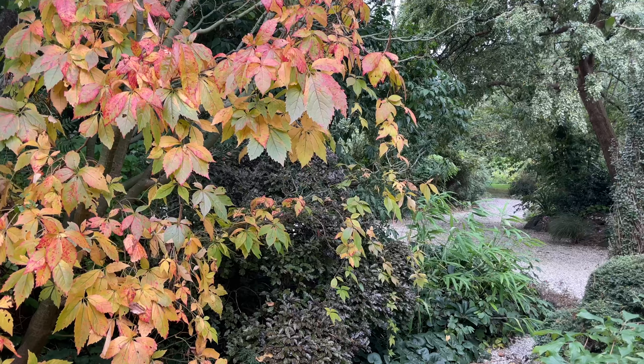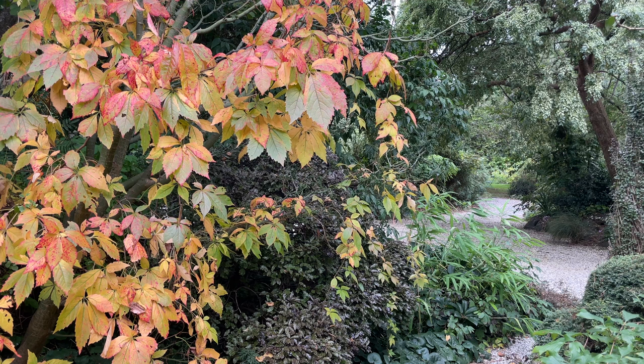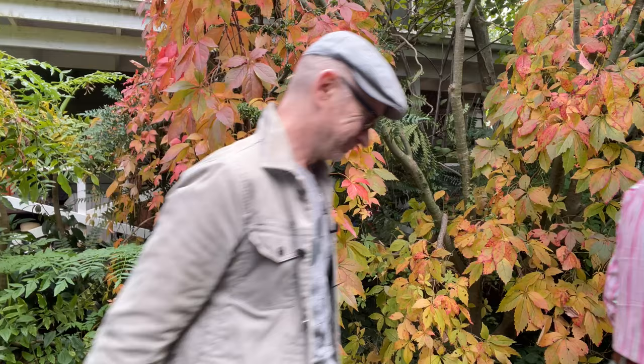And does its relative Boston ivy do the same thing? Now Boston ivy will also dangle, but it's a much more useful climber on flat surfaces where it can grow up a wall. Okay, so, do you have Boston ivy? I have Boston ivy as well, and I do use it as a wall cover. In fact, it's very good as a passive solar thing, which we need to look at. Let's go and have a look. I need to know about passive solar and Boston ivy. Let's go. Lead on.